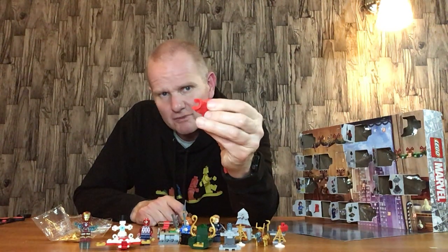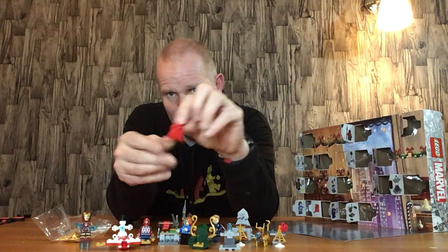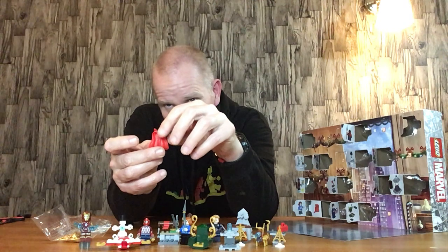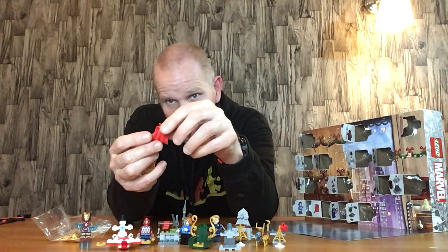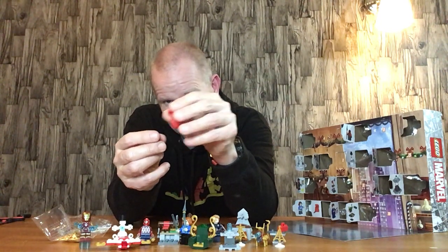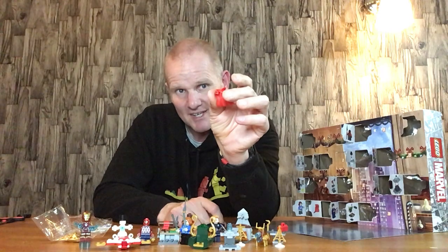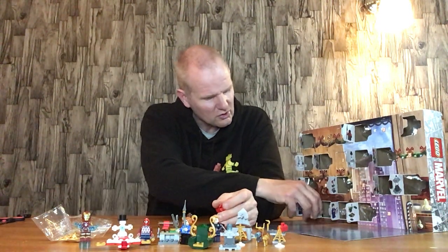I'm not 100% sure, but it's definitely one of those Doctor Strange capes. It's a solid bit of plastic, not cloth, which is quite cool, because cloth can go either way. Plastic can get wear and tear on it, and if you chuck it in a Lego box and it gets wear on it, it will crack eventually. But this is actually quite a nice thing to get, which implies there's something a lot cooler coming.